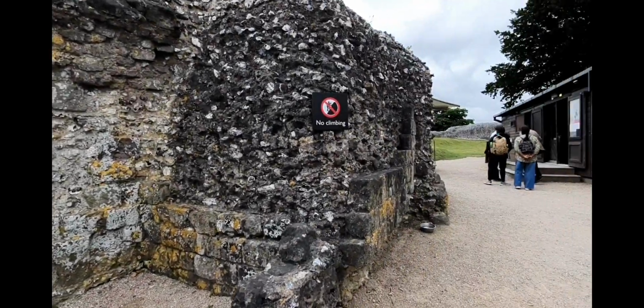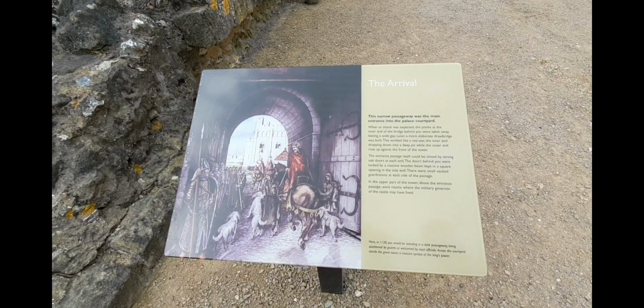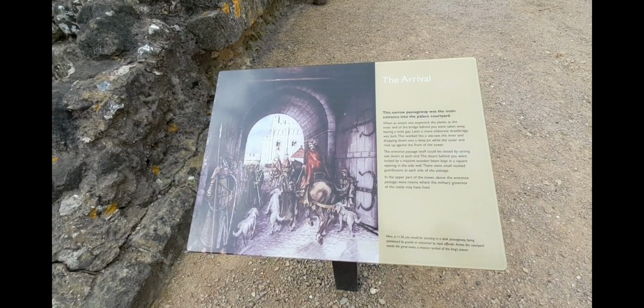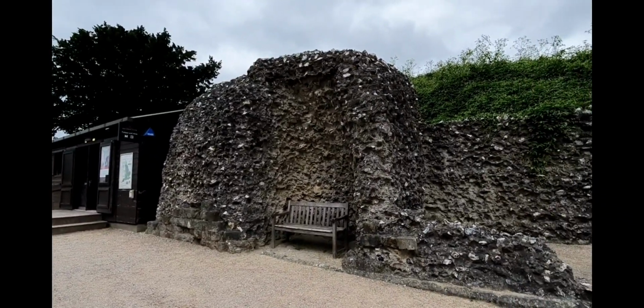Okay, we're here just coming through the entrance, and this is how the entrance would have looked in about 1130. It would have had an archway across. All of that is now crumbled, as you can see, and we're just left with the side walls.